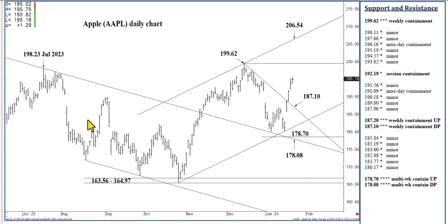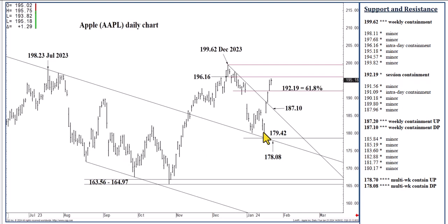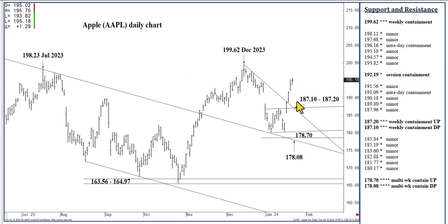Let's take a look at the downside again, that if we were to close today below 192.19, good high for the week, over the following 3 to 5 days or less, we should fall back into this meaningful zone of support between 187.10 and 187.20, where we could bottom out through next week and turn back up again as we move into February trade.